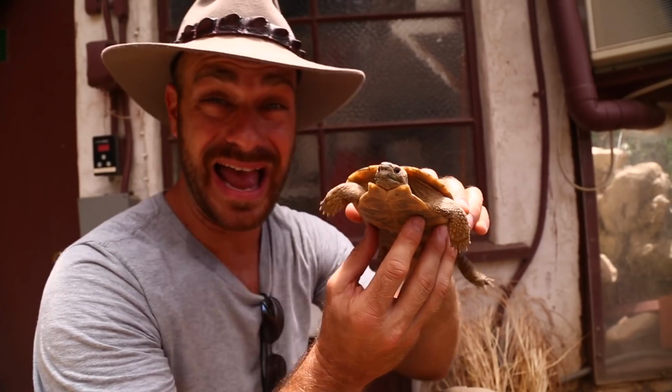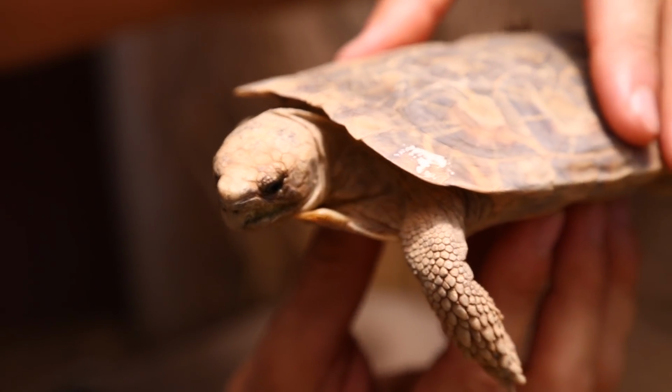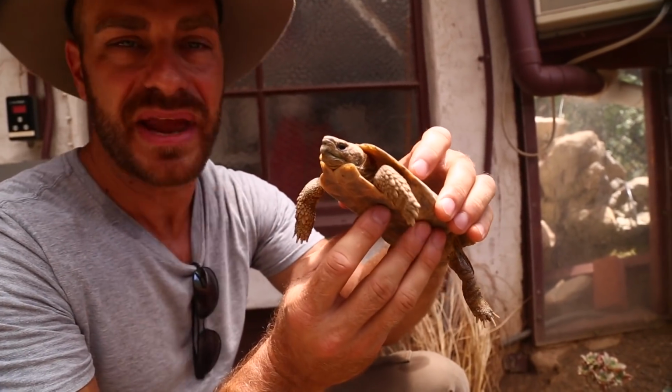What do you say we put this guy back down? He's been a really good pal, and we're really enjoying our stay here at the Turtle Conservancy. So how insane is that? Little pancake tortoise. Let's put him down and see what he does, and I'll leave you with the pancake tortoise walking about.